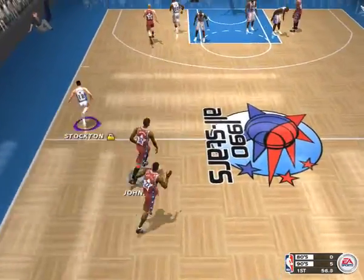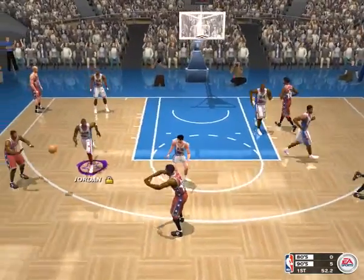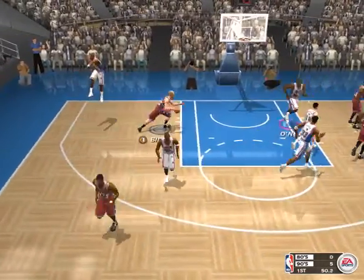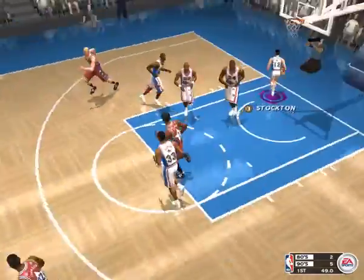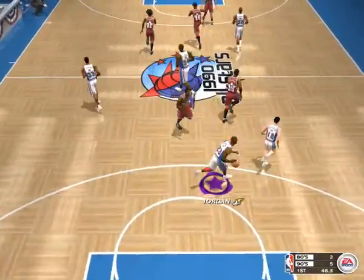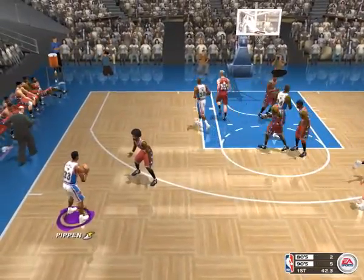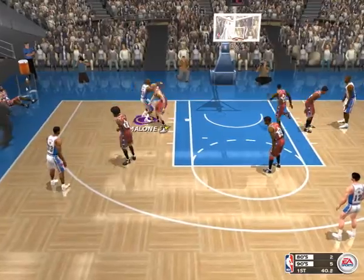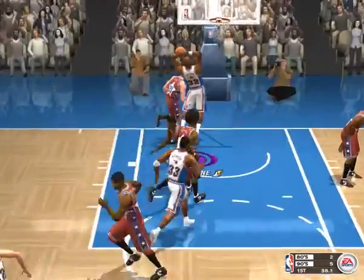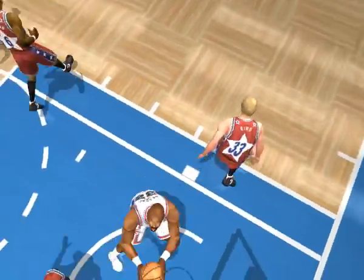Johnson will bring it up court. To Magic, to Clyde the Glide. Takes the shot. Bird drains the shot. Come on, let's go, fellas. To Pippen. Sends it to Malone. That's a travel. Oh, get out of there. That one had a blast radius three miles wide.